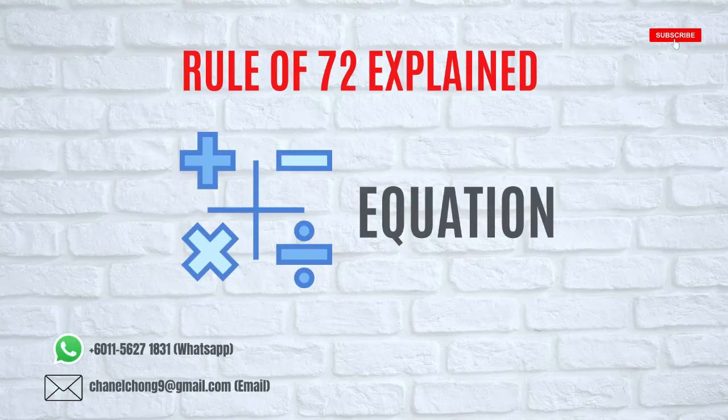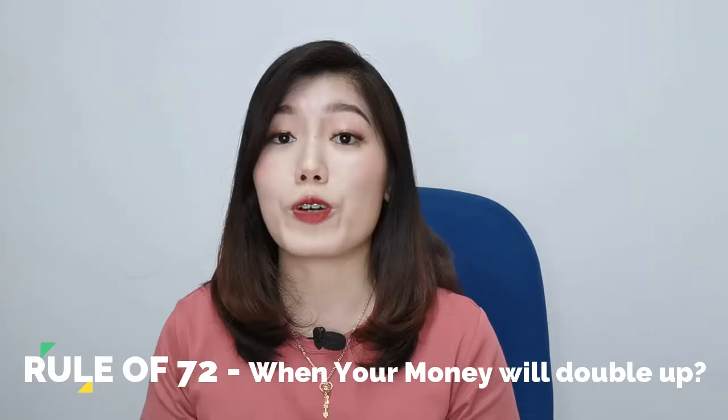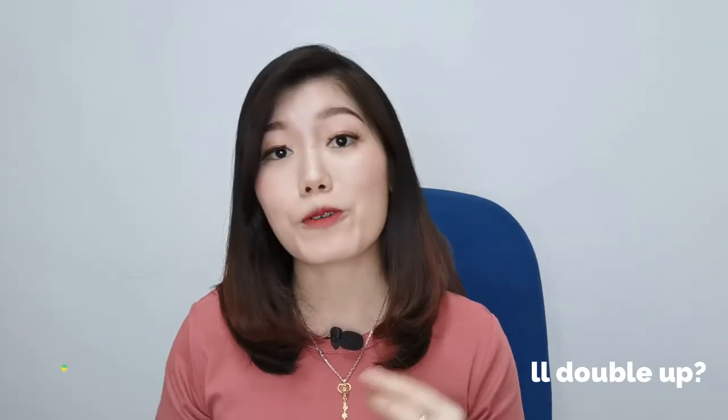The rule of 72 is a very simple equation that can help you figure out when exactly your savings or investment portfolio will double in the future. It can also help you gauge your investment portfolio against a realistic time frame. A lot of financial planners also use this tool to help them figure out when their clients are going to double up their investment portfolios in the future.